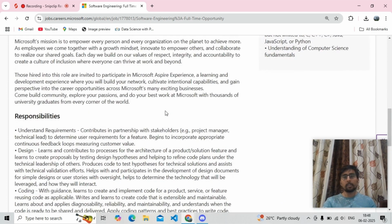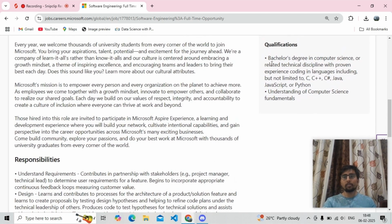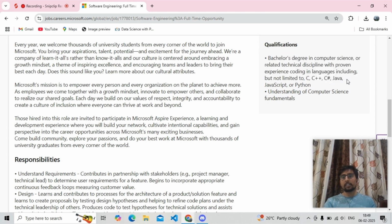Coming to the qualification for this particular role, to be eligible for this position, you must have a bachelor's degree in computer science or a related technical discipline with proven experience coding in languages such as C, C++, C Sharp, Java, JavaScript, or Python. So to be eligible for this particular position, you must be proficient in at least one of these languages, and also you must have an understanding of computer science fundamentals that you might have studied in your BTech degree.